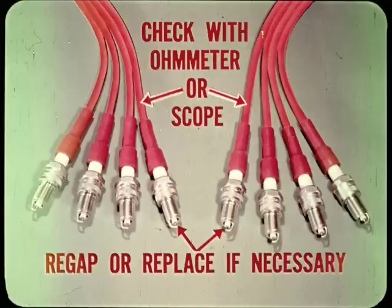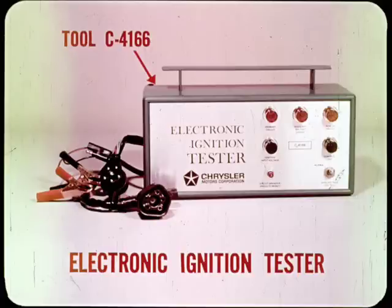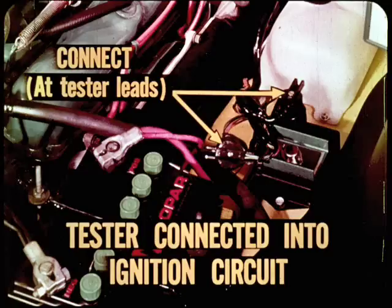How about checking the electronic components? Special tool C4166 is an electronic ignition tester that is used to check the primary circuit components and wiring. It's an essential tool in troubleshooting the system, and it's very easy to use. With the ignition switch off, remove the screw and disconnect the wiring harness from the control unit. But leave the dual lead from the distributor hooked up.